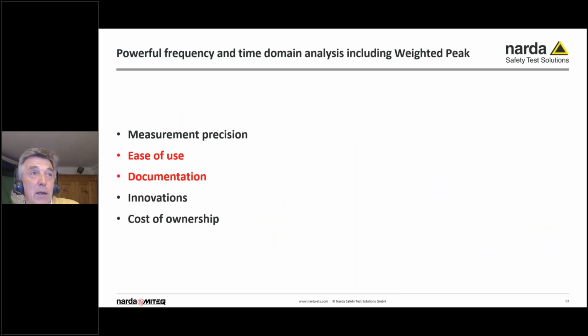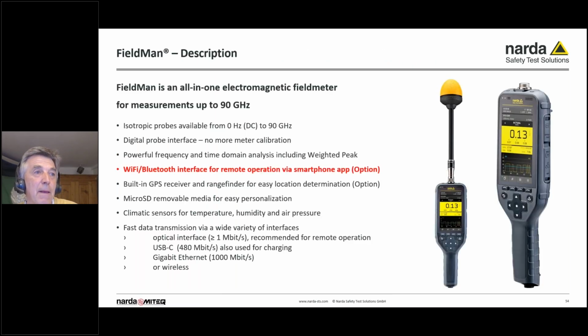So those powerful time analysis and weighted peak and percent of standard make it easier to use, and documentation is also easy because your measurement report is already directly on the screen of your instrument. 35% of standard everybody will understand easily. So we also have Wi-Fi and Bluetooth connectivity inside of the instrument. This is new, and we also have a smartphone app in preparation.